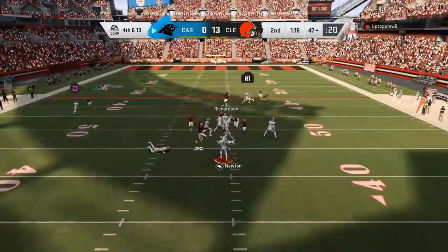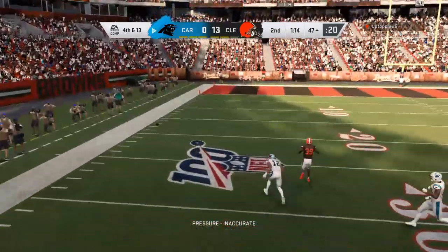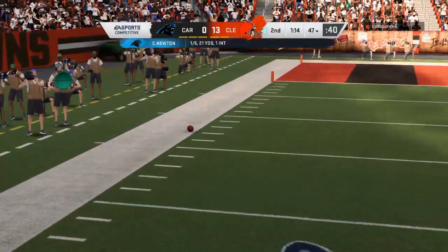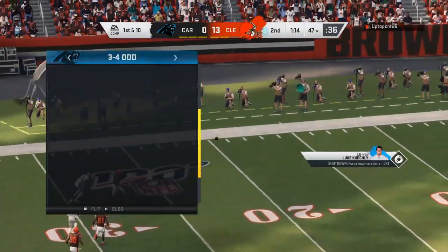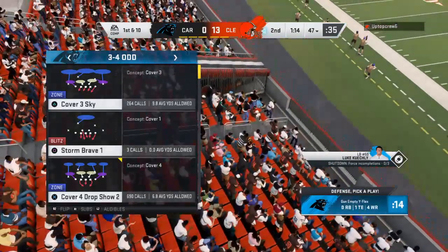They snap it to Newton. And that is going to be incomplete. Ron Rivera, the gambling type, but he comes up empty here. And this Browns defense stands tall.